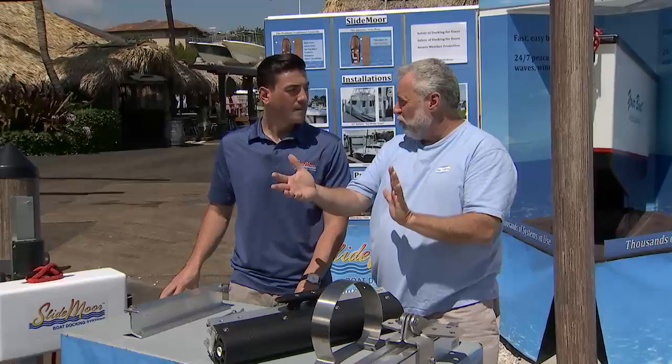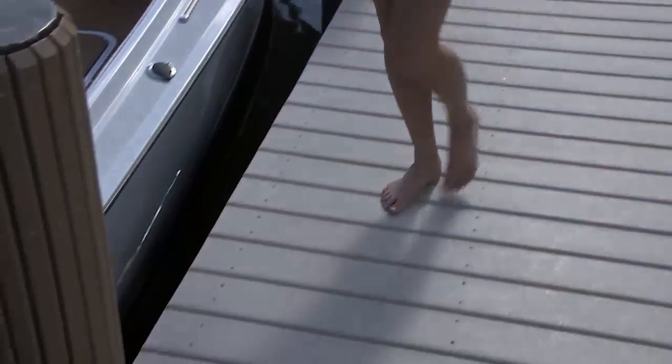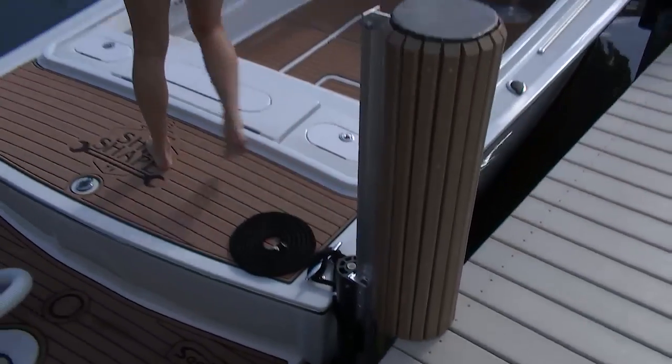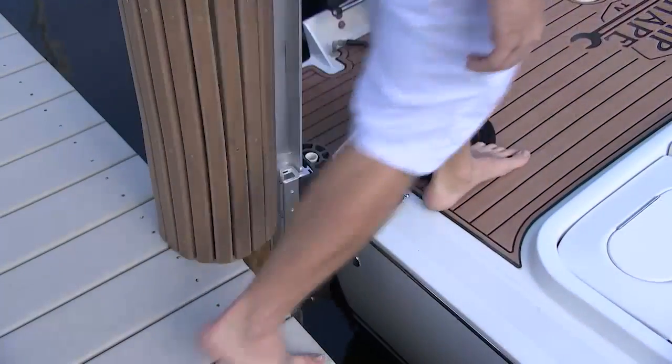Could we talk a little bit about how easy it is to board a boat when you have a set of SlideMoors versus when it's away from the dock, maybe you have a little kid and they try to jump onto the boat and they fall short and they go in between the boat and the pier? Okay, that's scary. Yep. This is right up against the dock where people can just walk down the dock, step right into the boat, board very, very easily. Yep. Okay, this is a really great invention.